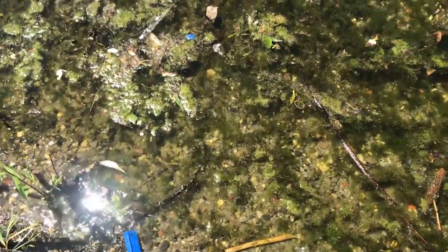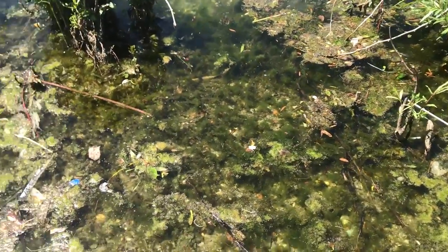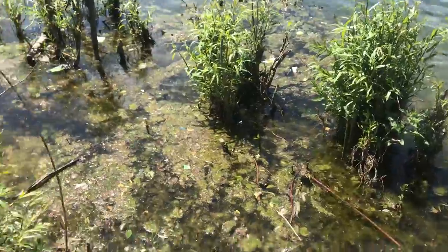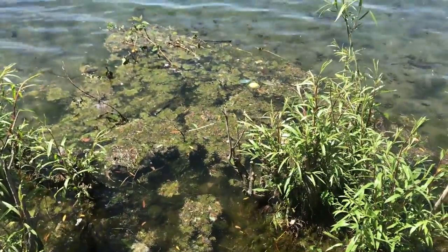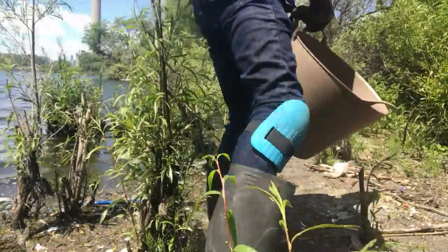And all of this scunge has come in. And there's a lot of garbage floating, kind of stuck in it out there. So that's not going to come into the shore. So that's new. Seeing.